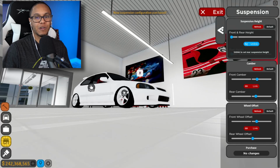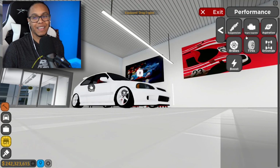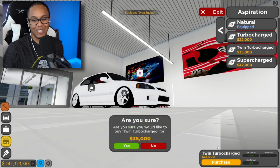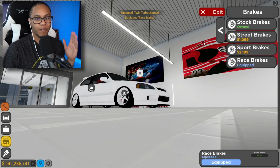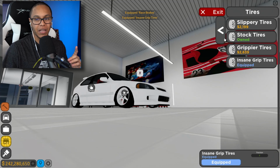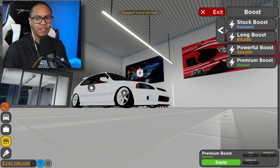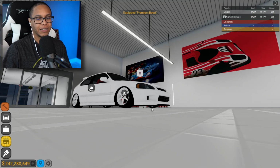Now, I do like this color, but I'm gonna go with a classic silver on this car. We're gonna put the drag engine, of course, and we're gonna modify it. We're gonna make it twin turbocharged. It's not gonna be naturally aspirated. I do wanna see how it performs front wheel drive, and we will get an all wheel drive test on it in just a minute. But for now, let's leave that bad boy front wheel drive. Let's make sure it's front wheel drive. Yeah, it is. All right, cool.